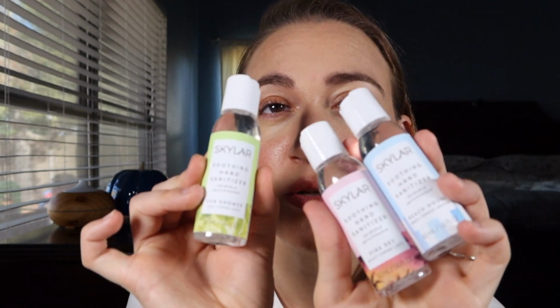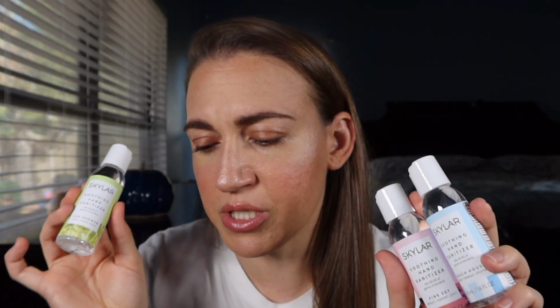And then they sent the beach house, pink sky and beach house, and then Sun Shower in the little travel sizes. So I don't actually know if these are available to buy. If they are, I'll link them below, but I know you can buy the big sizes.